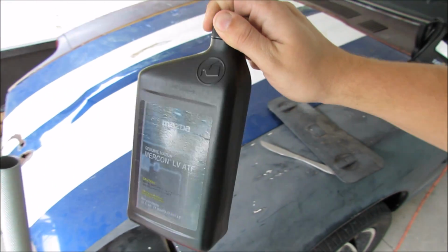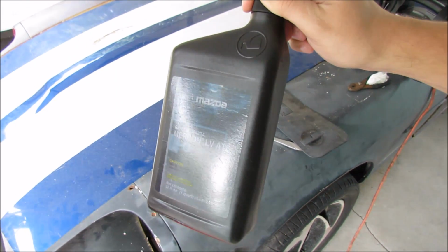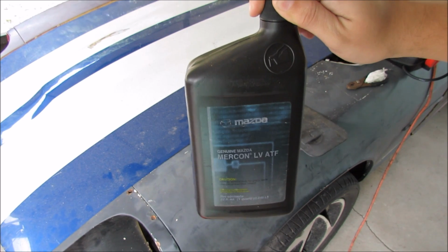But the real focus of today is to see if a little bit of power steering fluid that Mr. Leon over at Leon's Garage Adventures has supplied us will fix the Passat's power steering issue. I think it's bone dry, but we need to go check again.